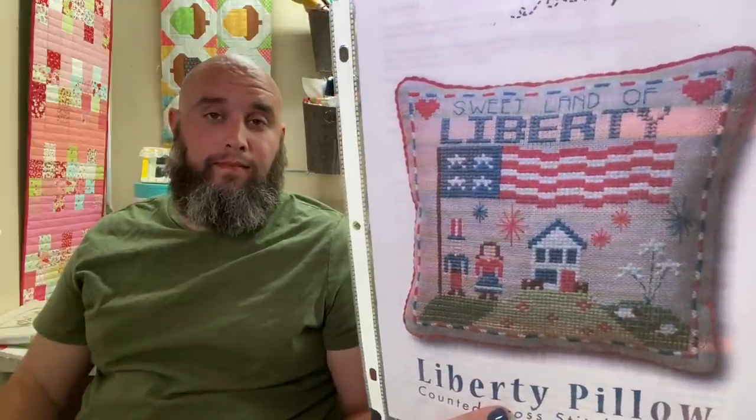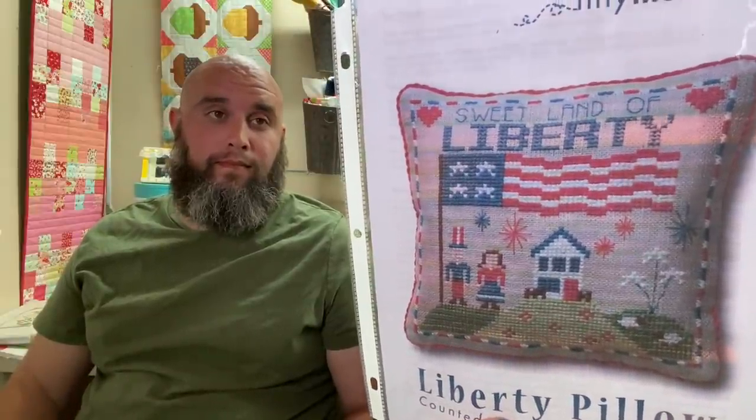Okay, this one is Liberty Pillow by Tiny Modernist. Now, I did stitch this once already. As a StitchCon smalls exchange for last year, I stitched this and our friend Karen got it. And I wanted to stitch it again for myself. Now my printer was running out of ink, so it looks terrible, but this is the pattern.